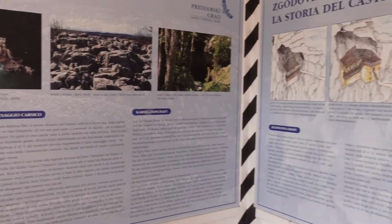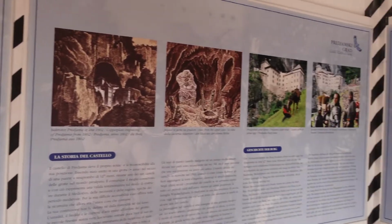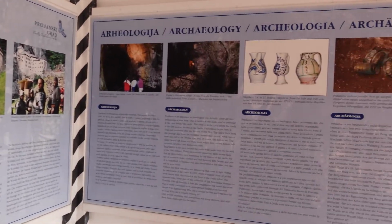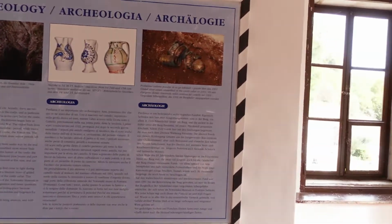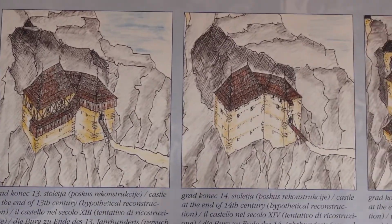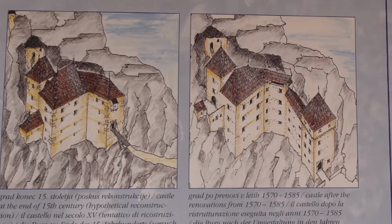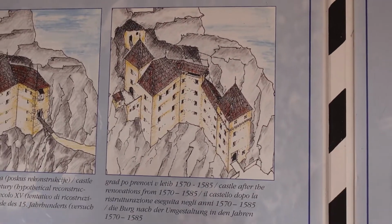Entry fee for the castle is around €11, and in my opinion is well worth the money. Of course you can see it for free from the outside, but I mean if you're gonna travel all that way, you might as well pay to look inside as well. The entry fee also includes an audio guide which is super detailed for all you history lovers.